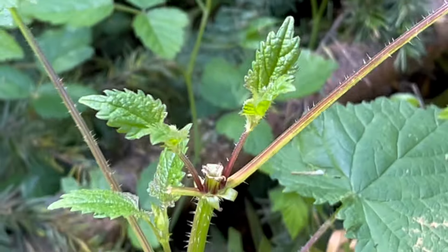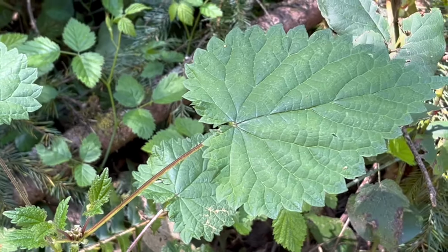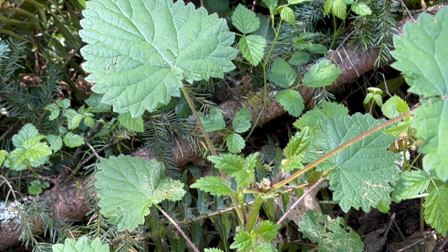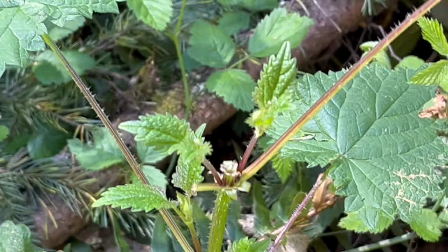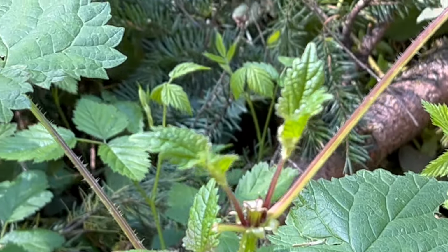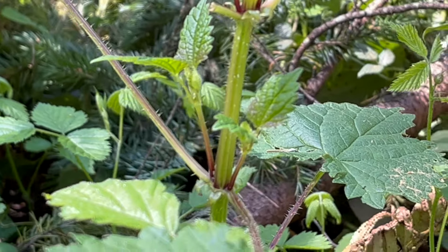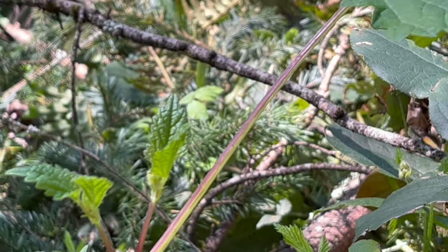So this is a really cool thing to know when you're harvesting stinging nettle. If you harvest just that young top portion of this, you'll actually get a growth pattern that's going to give you more yield that you can come back to later in the season. So kind of a cool thing to know, just something to keep in mind as you're out here foraging and collecting stinging nettle. Don't forget to come back.